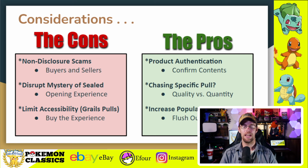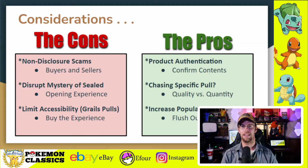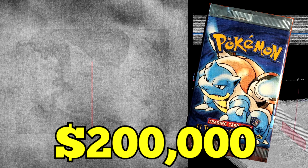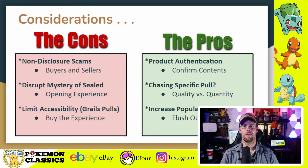moving into the future. In the past, everyone had the opportunity to purchase an expensive heavy pack with the opportunity to pull one of those really rare once-in-a-lifetime grail cards, the Charizard, the Venusaur, the Blastoise. But with pack scanning, many of those cards will be removed from circulation and repriced at such an extent that nobody can reasonably afford them. So essentially, this is now limiting the accessibility to ever being able to pull those grails to only the ultra wealthy, and I think that's unfortunate.